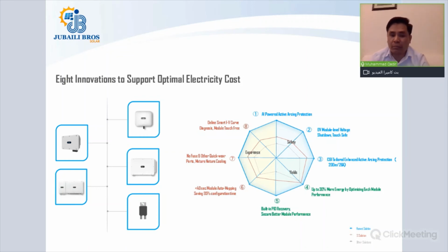There is no quick wear part in these inverters, thus higher availability. And there is the online smart IV curve diagnosis, which is a feature for the health check of your PV strings through the inverter's online monitoring platform. So these are all the key areas where Huawei C&I inverters outperform the other inverter manufacturers.